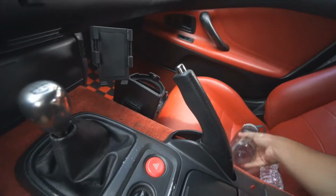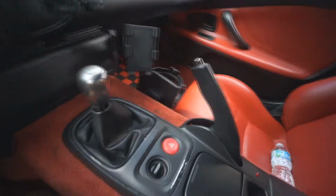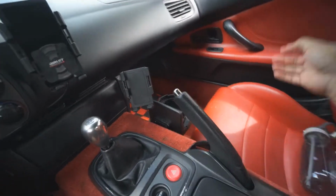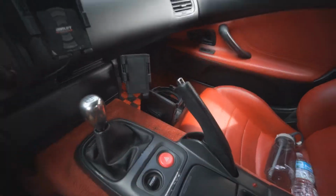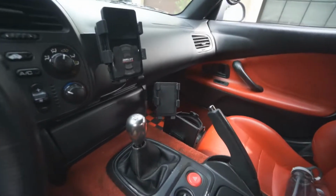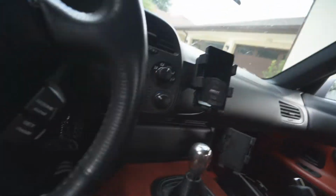So basically, get a cup that fits snug, but not too snug on this cup holder in order to properly be able to use it. It holds your cups, which is basically all you really need it to do. Something to look into when purchasing one of these or using one of them.